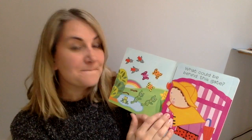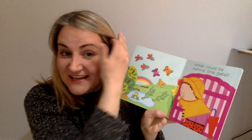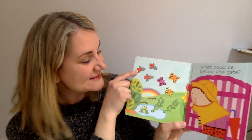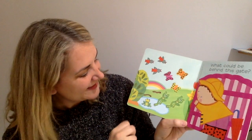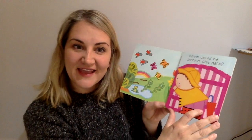What could be behind this gate? It's a pink gate. What do you think you're gonna see behind the gate? See, so far we see the birds, the robins. Tweet, tweet, tweet. We see butterflies, those wiggly worms, wiggle, wiggle, wiggle. The frogs, croak, croak, frogs. And a rainbow. What's behind the gate?